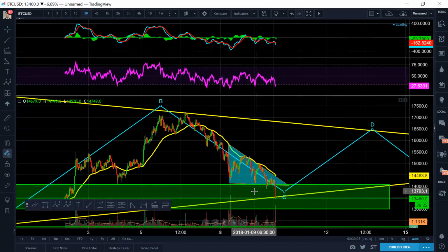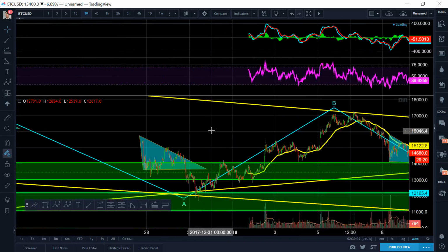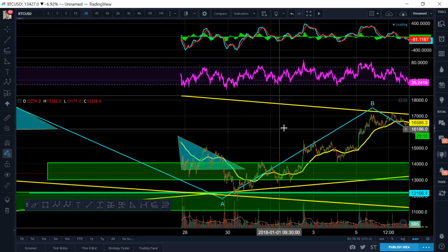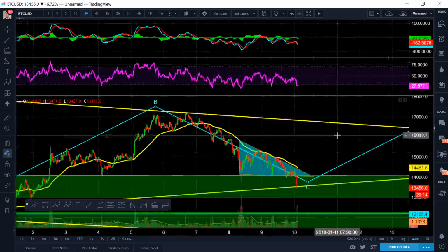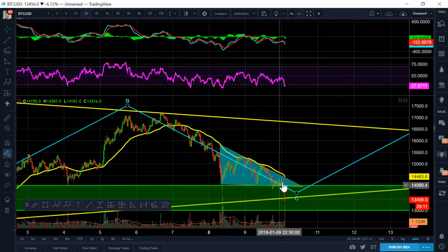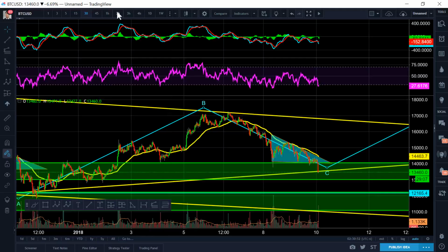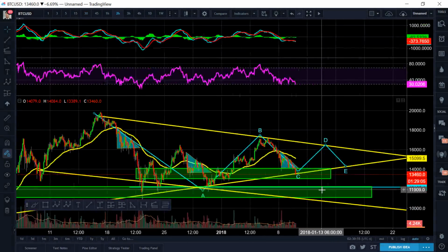So here we are just free falling, right? If you guys take a look at this one, we free fell, found support, then free fell here. So this one looks like it's about to fall right here as well. And I do think we're going to find support around this range right here. So hang tight, guys. Be extremely, extremely patient.